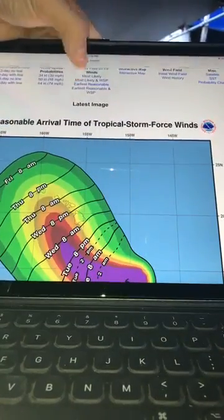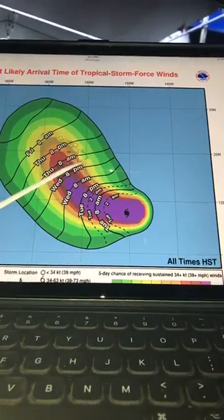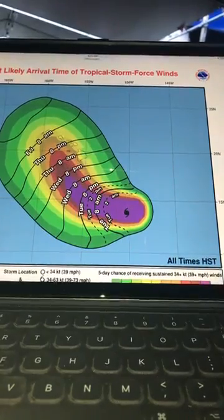Now they also have a most likely. So they say the most likely arrival time is actually overnight between Wednesday night and Thursday morning would be when those winds actually come to Puna, right?